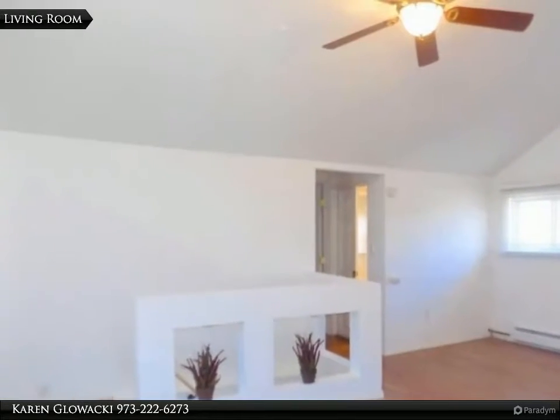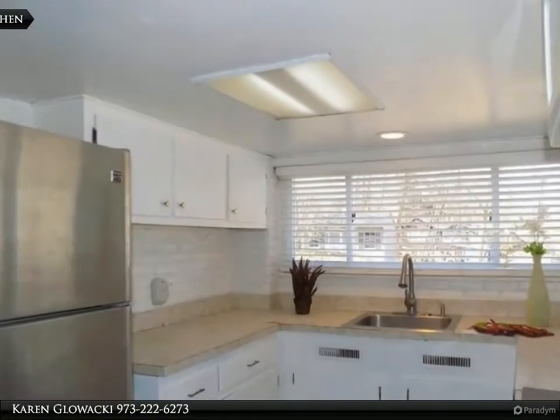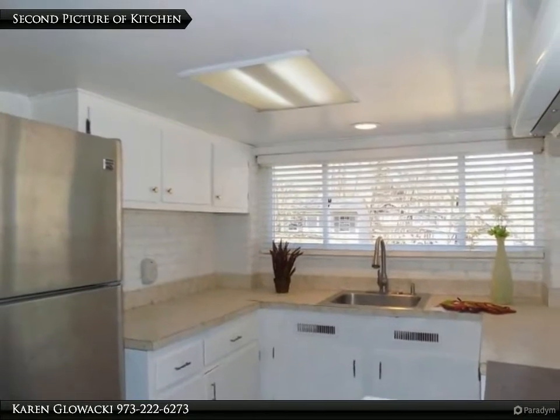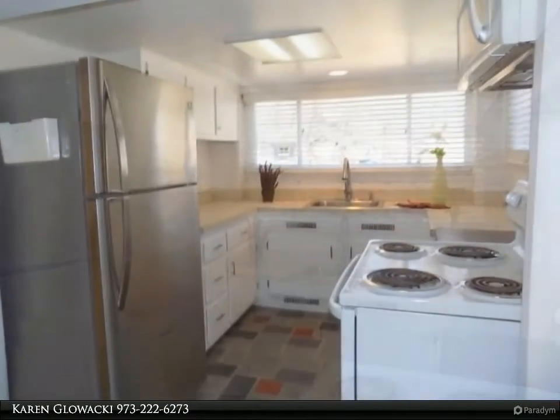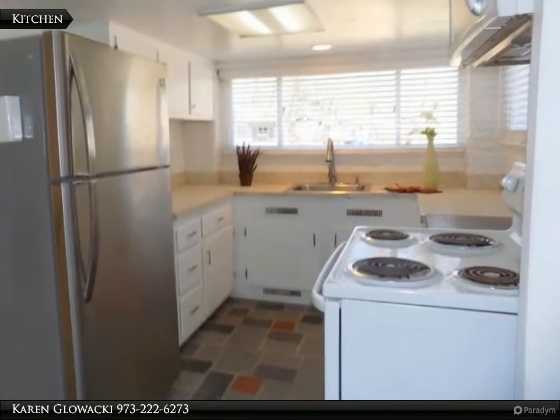for a stackable unit. Slate floors and window seat at main entrance. Plenty of room to enjoy the outdoors, walk to the beach, and enjoy the country in a community reminiscent of days gone by.